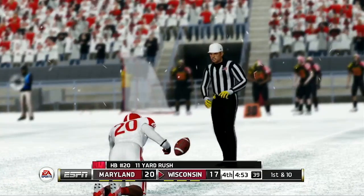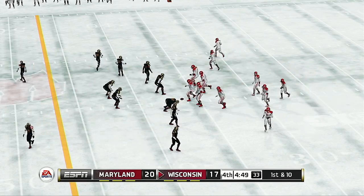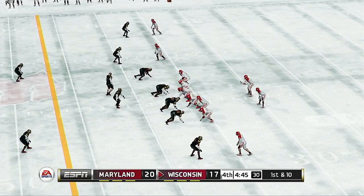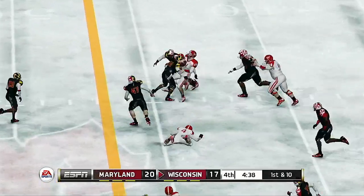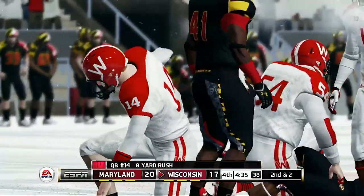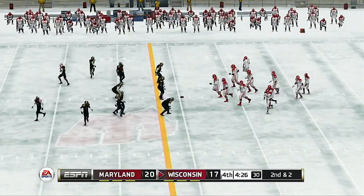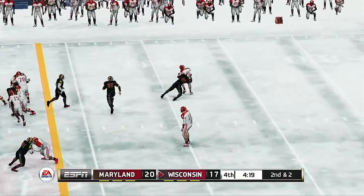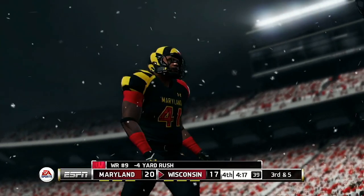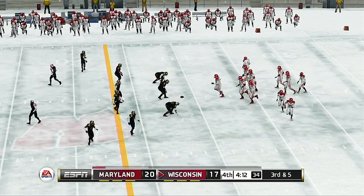Gains his way to the 36-yard line. First down, 10 to go. Ball on their own 36. He scrambled. And he dives forward. About 9 yards there for the quarterback. Down behind the line. That'll make it 35. From their own 41-yard line.